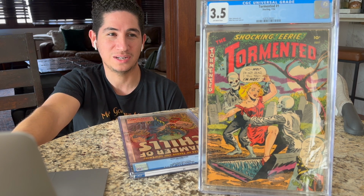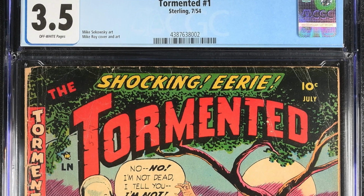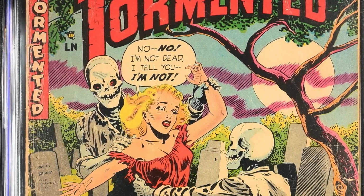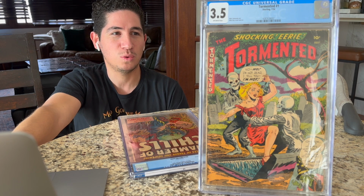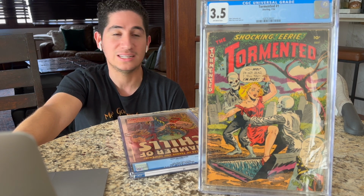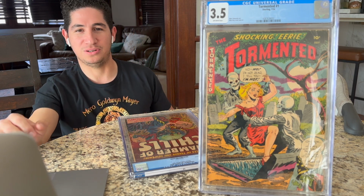But it's a beautiful cover. I think what really gives this book such an advantageous sale price was how well the cover presents. The reds are really deep, the blacks are really dark. Most of the wear on the book was in relation to the spine, and it did also get off-white pages. So for a book that's 70 years old, that's pretty damn good.